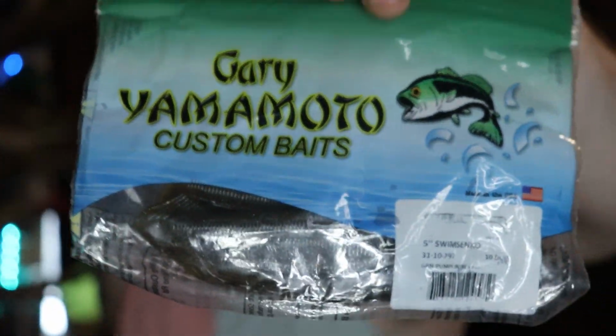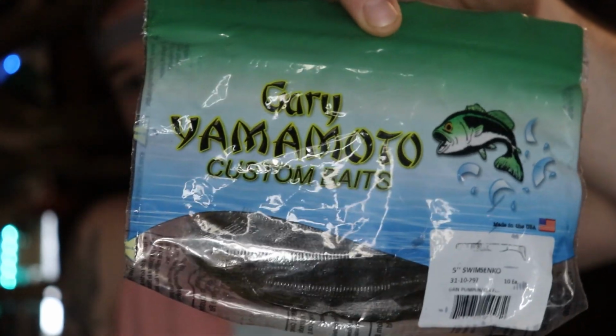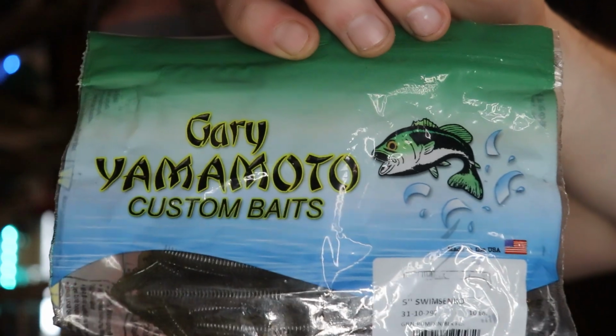Now let's talk about one of my favorite trailers for a second. The Gary Yamamoto Swim Senko comes in a few different sizes, but I like the 5-inch and the 4-inch. Now this is the 5-inch.